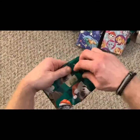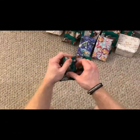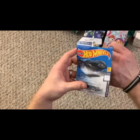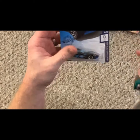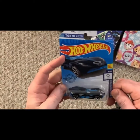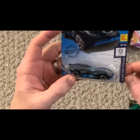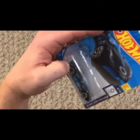Let's open some more presents. Hello, Mr. Bulldog. I will have an English Bulldog one day. This one is called the Velocita. It looks pretty cool. It looks almost like a Dodge Viper from the Tokyo 2020 games.